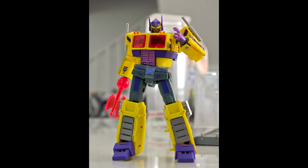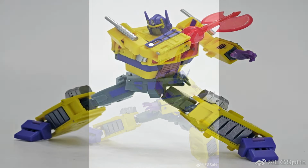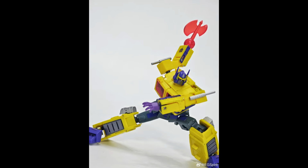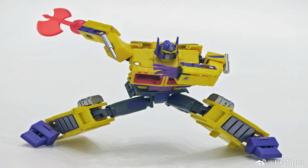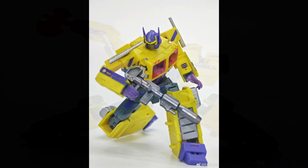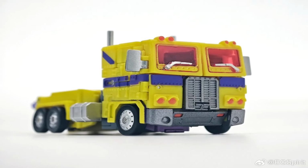And we got some in-hand pics of MPHStudio's MPH-S02T. This is Commander. This is the Toxitron version. And yeah, I just ordered the MPHStudio's Optimus Prime, and I might get this one too. I think they got Nemesis as well. I showed that off last week. This looks pretty good. I love the color of the axe and everything. It looks very poseable.